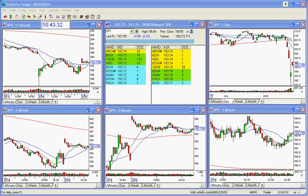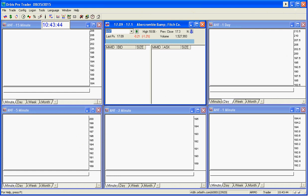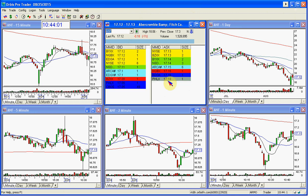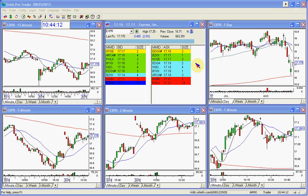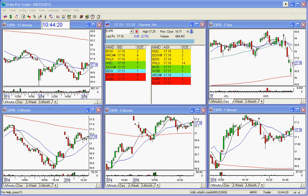I don't see anything of any significance tonight. Let me just check tomorrow. Ooh, tomorrow. Hold on. Tomorrow morning is ANF and EXPR. Okay, class, we went over this in the class. There you go. All right, just wait for tomorrow morning and you get up and you see it on your scanner. So these are the watches for tomorrow.